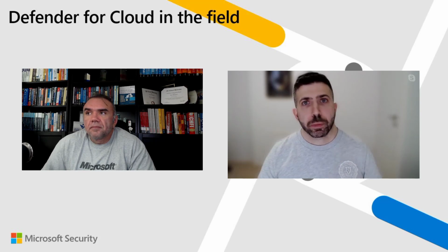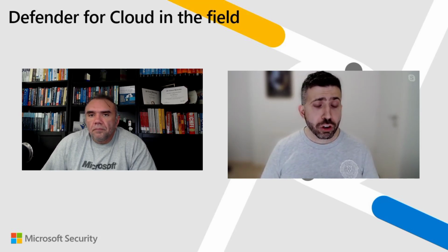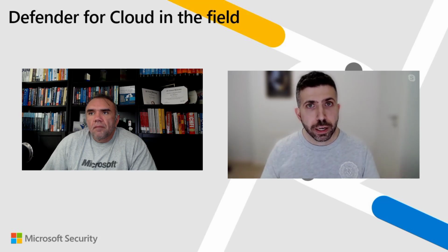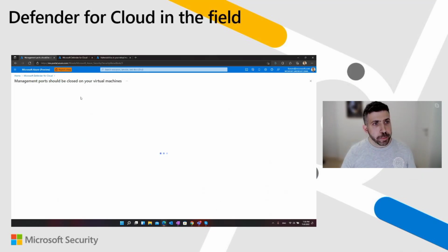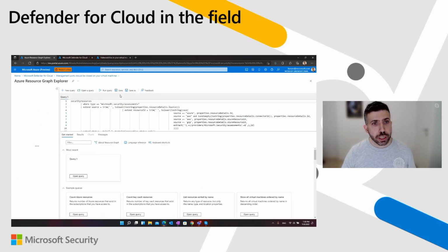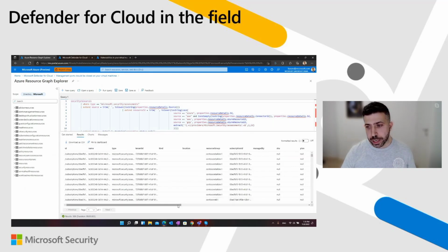It's true that we are adding more capabilities in the UI, but customers also want to leverage data in the API. And especially in the API space, we added four new fields that customers can leverage to create custom reporting and for many other use cases. So let me switch to a recommendation that's already completed, the ones that we used previously. By having more fields in the API, for example, we can query, clicking on open query to see the underlying data that we have in Azure Resource Graph. And let's see examples for the four new fields that we recently added.